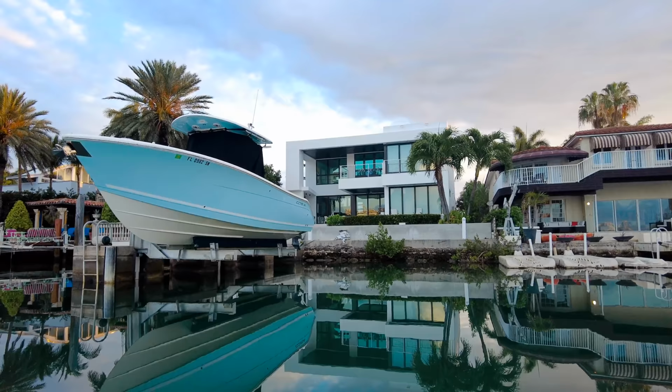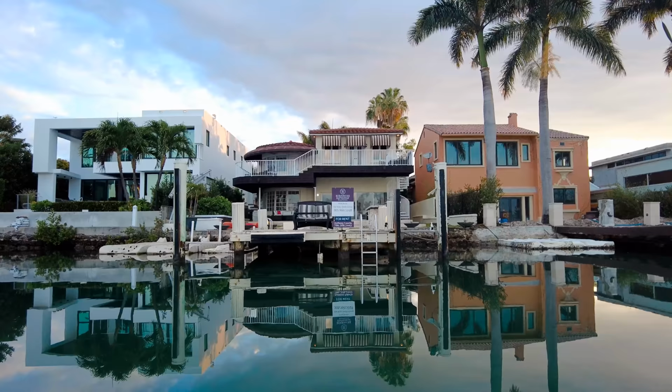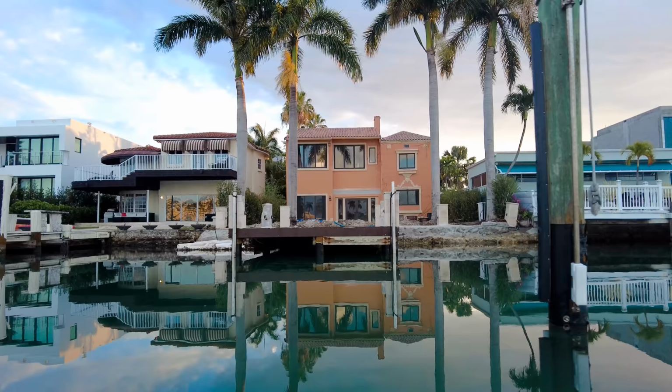Nice little Covia over here. Berkshire Hathaway, 960-5318, 305 area code. This could be your property. See, this will be a teardown right here. And sometimes, if the other property is also for sale, somebody will tear both down and build the property they want.